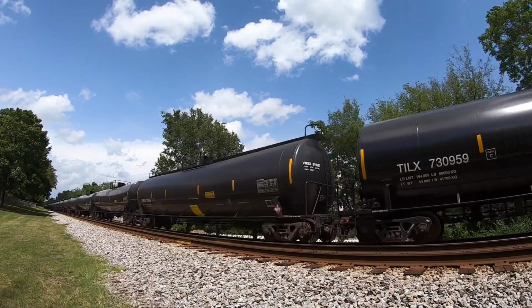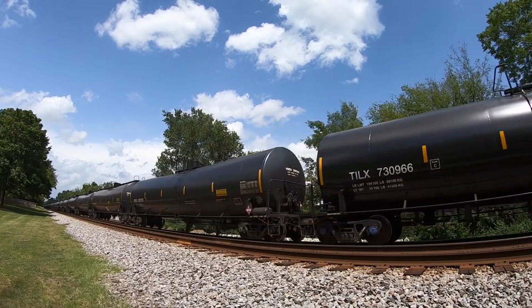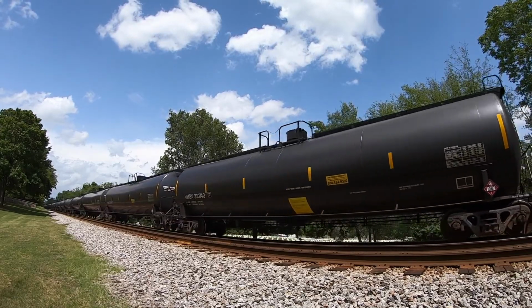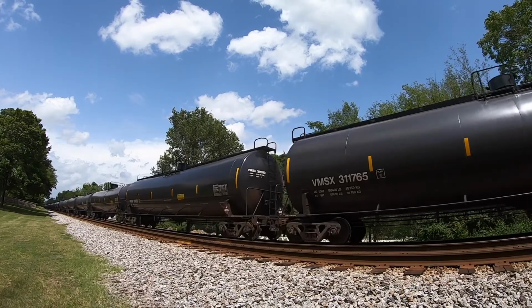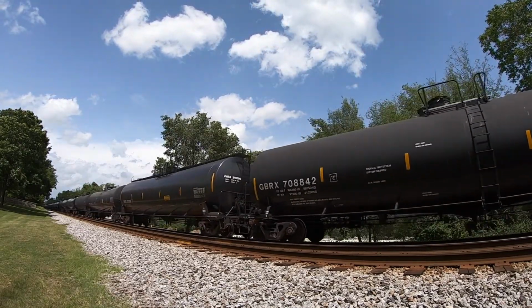Up next is a Canadian Pacific train. This is actually the first Canadian Pacific that I had seen. This is way back on June 28th, which is about a month after I started making these videos. This is at the Nashville National Cemetery in Madison.